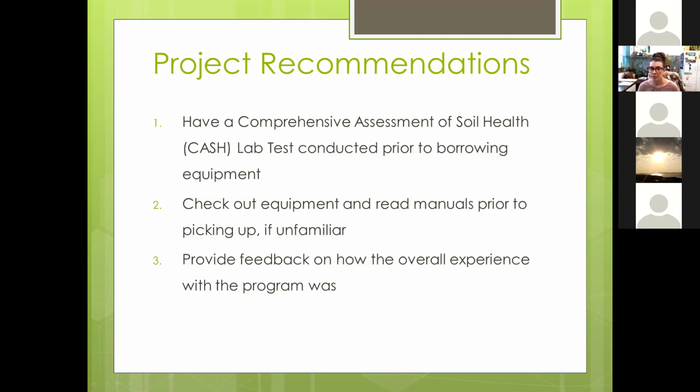The second thing is if you're unfamiliar with any pieces of equipment, it would be great to check out the equipment prior to picking it up or using it. I have manuals. I scan PDF copies of them. I can email them to you if you want to check them out beforehand, or if you want to go check out the equipment at whatever farm it's at. I could arrange something so that you can see those and check it out before you use it, just to make sure that you understand how the machine works, and you're not wasting time while you have it to troubleshoot it, and to make sure that you have the right type of attachments or hitching attachments needed for the equipment.